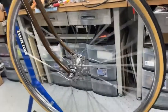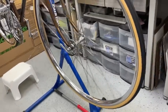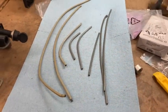Alright, so I'm gonna have some dinner and then finish out the cables. So having these already pre-cut should definitely make it a lot quicker.